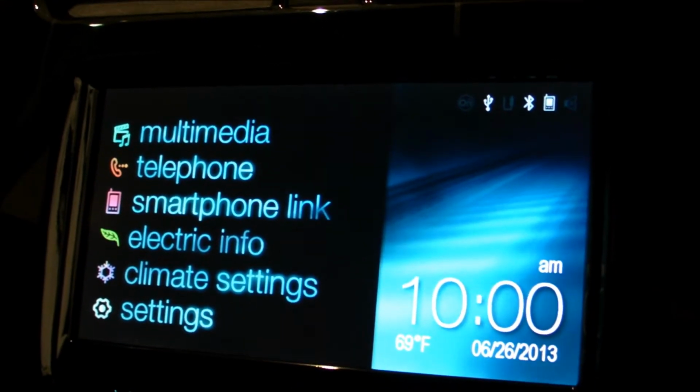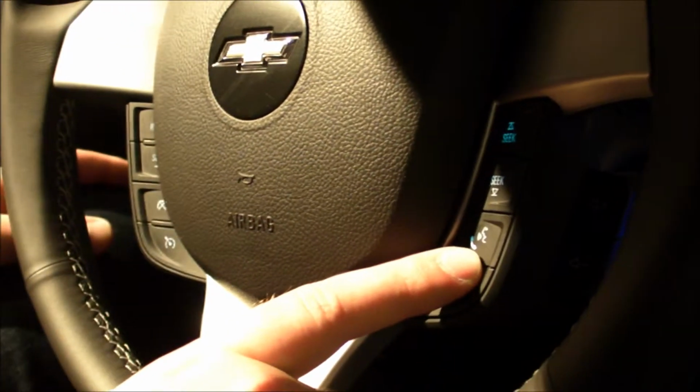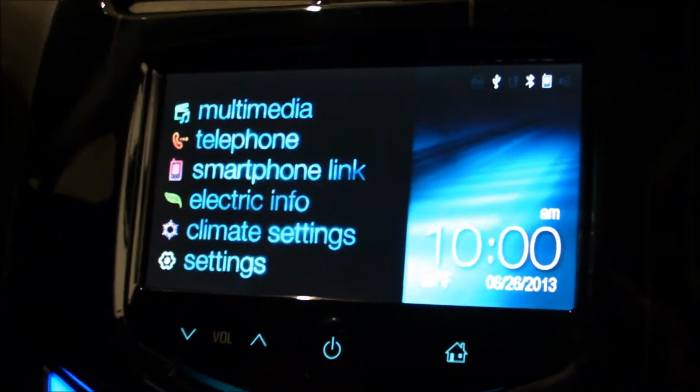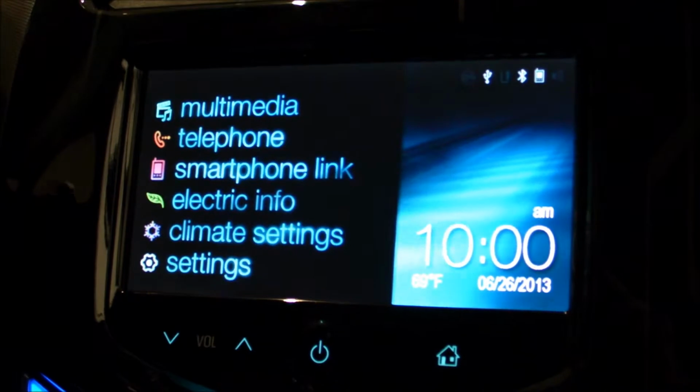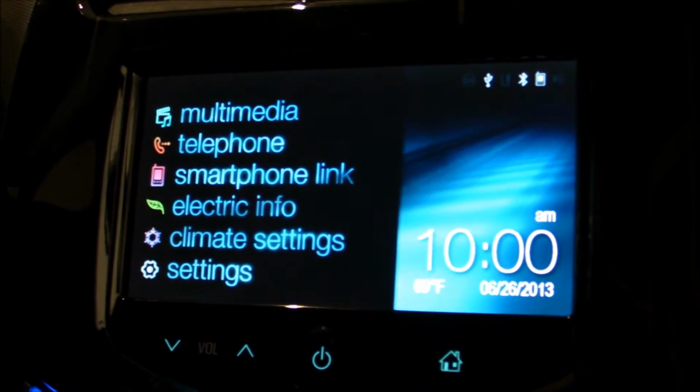So what you're going to see in a second is I'm going to click the voice recognition button on our steering wheel, which looks the same on most devices, but it's typically an individual talking or talking towards a phone. And then on the screen, it's going to pull up a voice recognition symbol. This is another industry first. Through my iPhone 4S, I am actually going to be accessing Siri.